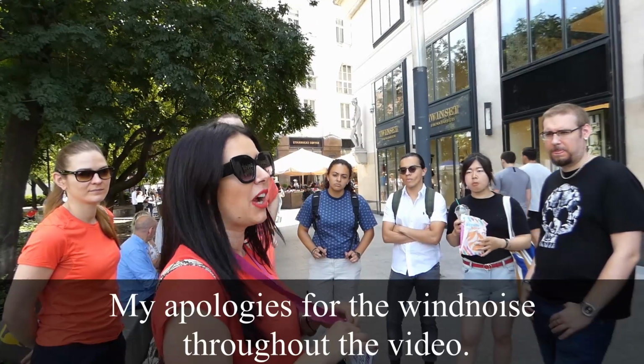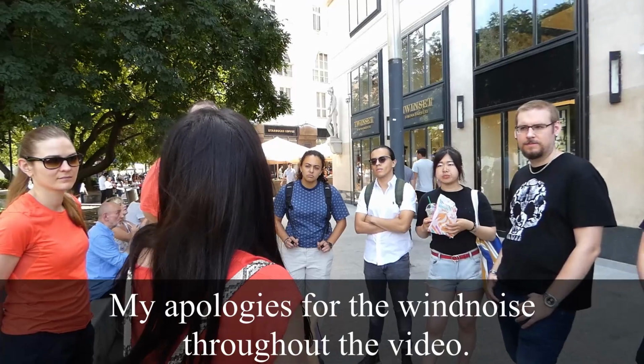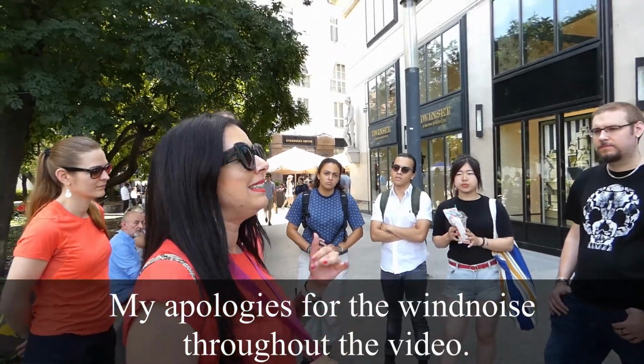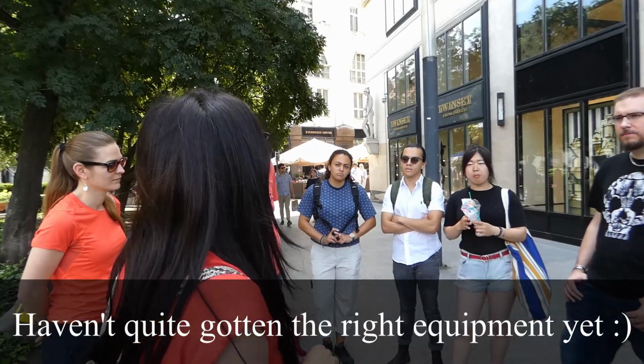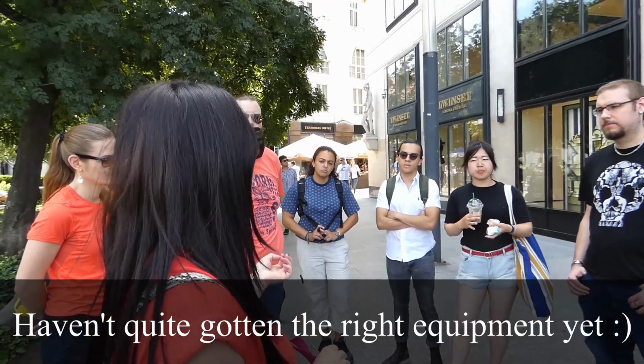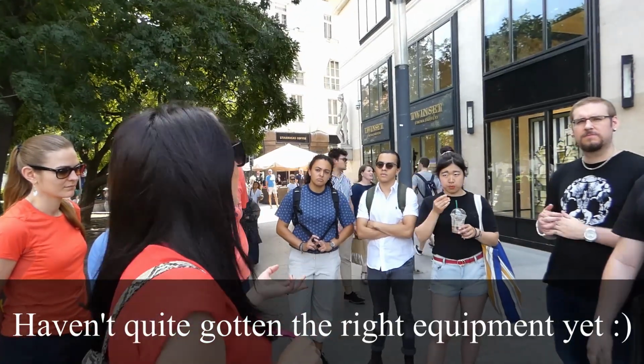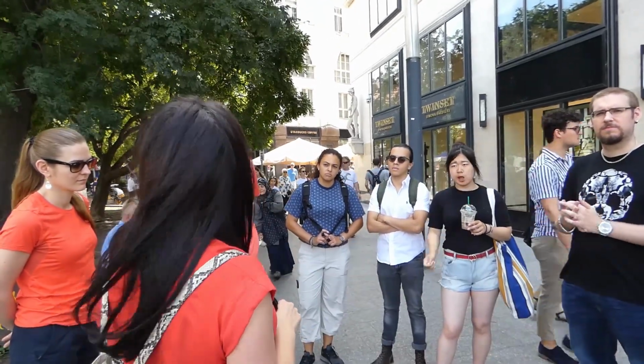Start with a small introduction of the capital. Budapest is divided into two parts. At the moment we are in Pest side. Pest side is the bigger side of the city and is the center of the cultural life. So the buildings are coming from the 19th century, but Hungary was part of the Austro-Hungarian monarchy.